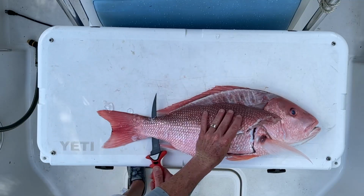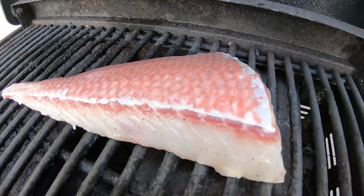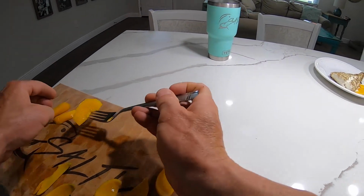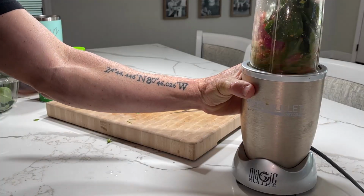But we're not skinning it, guys, because we're gonna cook this right on the half shell. Oh, that's gonna be absolutely amazing. Super excited about chowing into some fresh mango as my side. And then I'm gonna go get my sauce that I made.